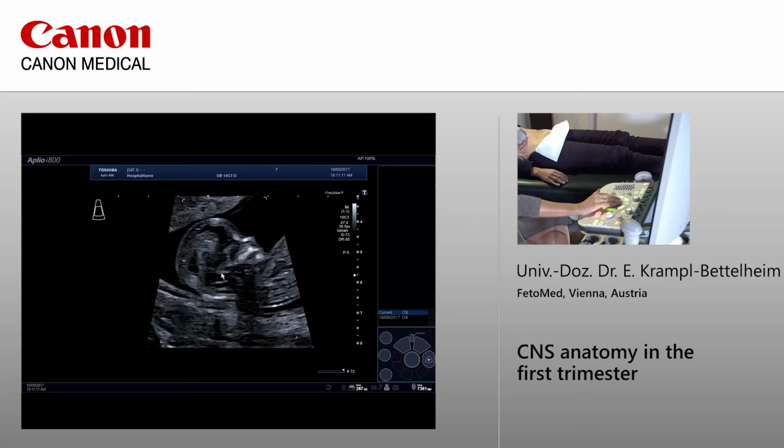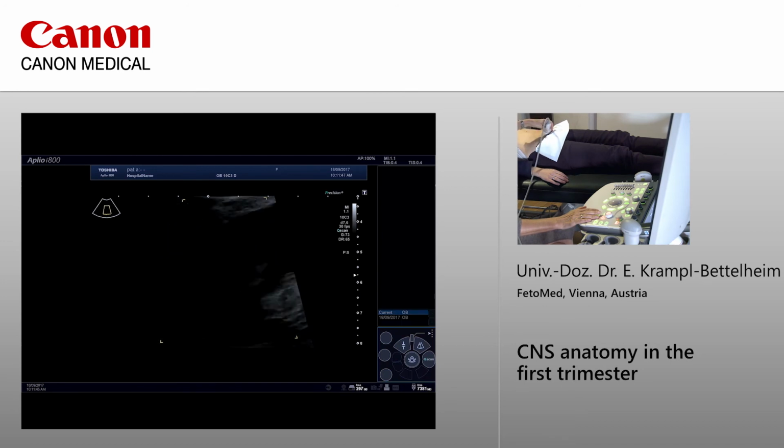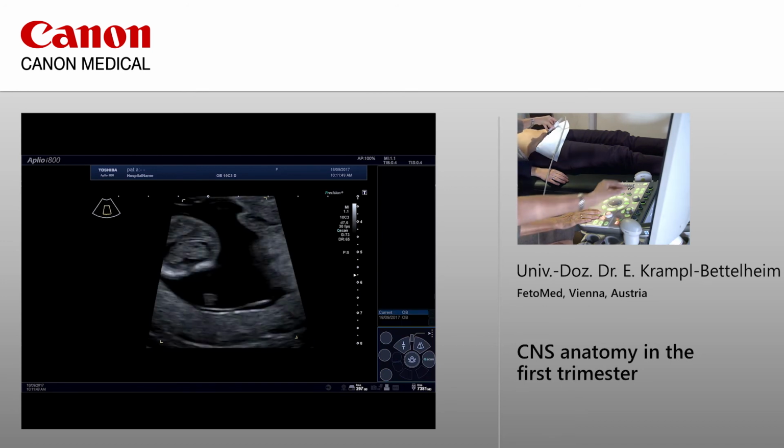And I believe that if you see this distance compared to this distance, you can always find that really easily, and as long as that is smaller than that, you can essentially exclude open spina bifida. Of course, if your posterior fossa is really wide, that can also indicate posterior fossa abnormalities. So it's worth looking at the relationship between these things.